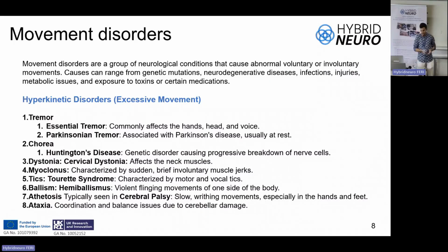So now we move to the movement disorders, which are those groups of neurological conditions that cause abnormal involuntary movements. And there are different causes. Some of these movement disorders can be qualified as hyperkinetic, so there's an excessive movement, obviously unintentional. We have tremor, which is the rhythmic and involuntary activation of the muscles. It can be produced by two main diseases, essential tremor or Parkinsonian tremor, Parkinson's disease.